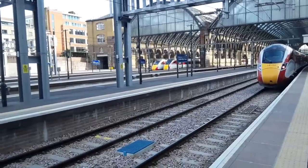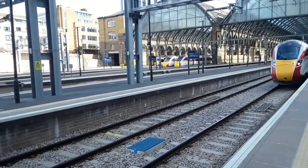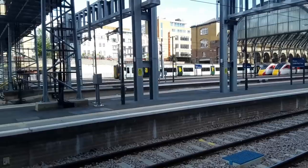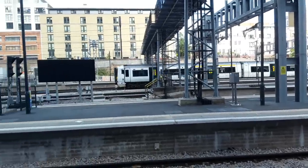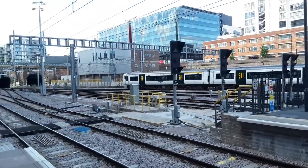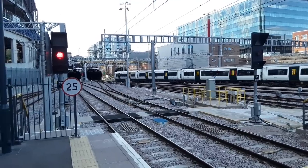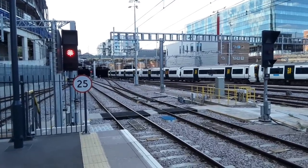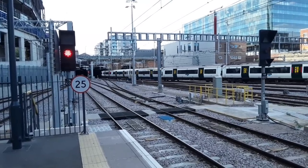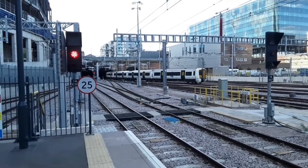Okay, the next train to buy is going to be the 1712 Great Northern service to Peterborough, complete with a two-tone. 387120 leading. In fact, this was the 387s that came in from Hornsey, I do apologise. 387124 brings up the rear.